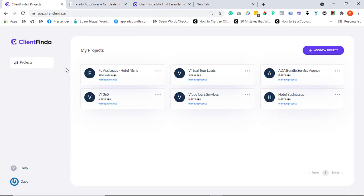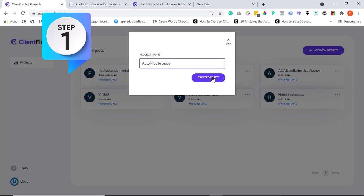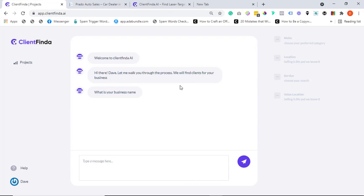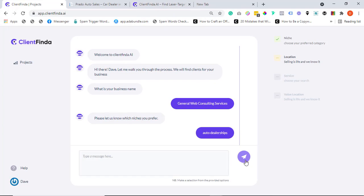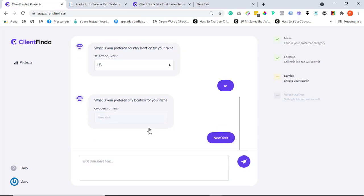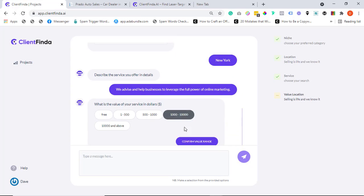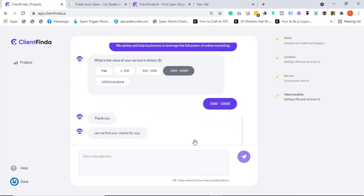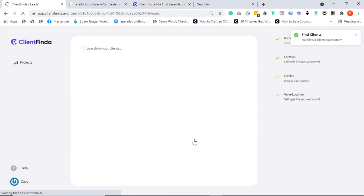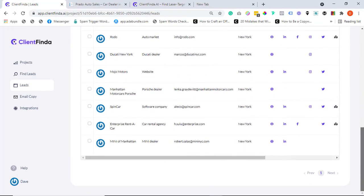All right, now let me show you how you too can generate such quality leads in any niche and in only 3 steps. Step 1. Add a new project and target your ideal audience by answering just a few questions. Enter the business name, choose the niche you want to target, select target country, select target state or city. Yeah, it's that precise. Enter a brief description of your product or service. Then finally, select the price range of your product or service, and you are good to go. Immediately, the AI wizard gets to work, carries out a deep search to bring out only those businesses and leads in your selected niche that are the most likely to need your help and ready to buy from you.